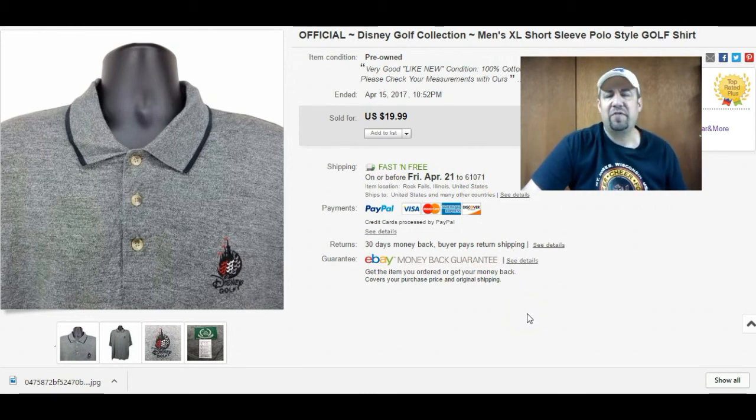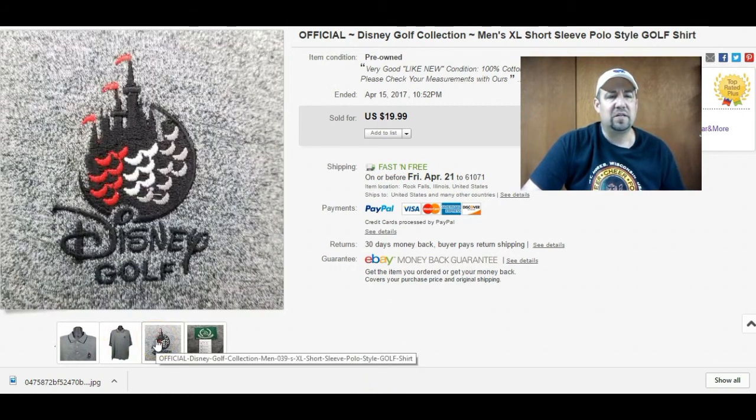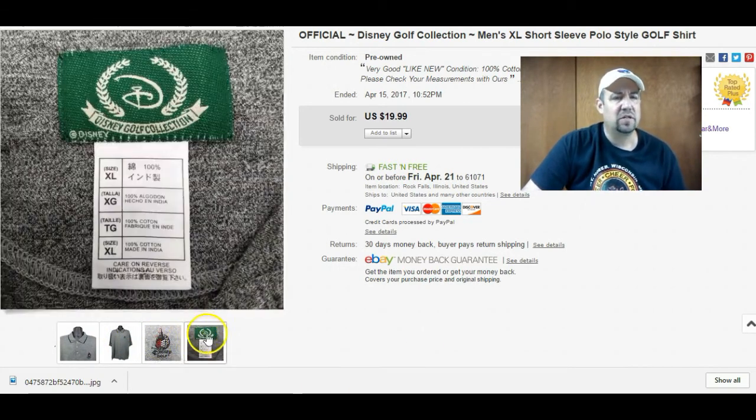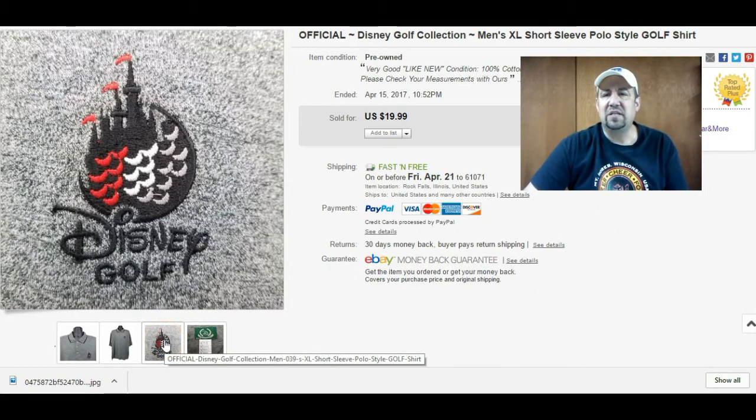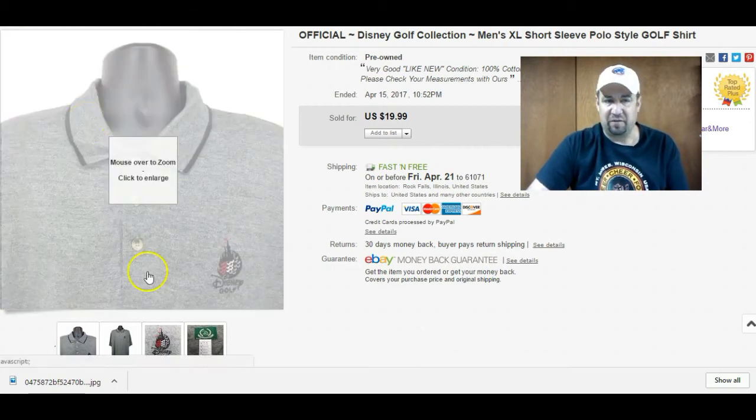Picked up this Disney shirt. I think I had this in a haul video, or maybe I featured it on one of my live videos I just did. But this here is from the Disney Parks or Disney Golf Club, I believe. This is Disney Golf Collection, so it was probably purchased at one of the Disney golf clubs. I like picking up Disney stuff, especially if it comes from Walt Disney World or Disneyland. It'll always have a tag on it that says Disneyland or Disney World. Some of the stuff comes from the Disney Store, but I'm picky on that stuff. This stuff always sells well.